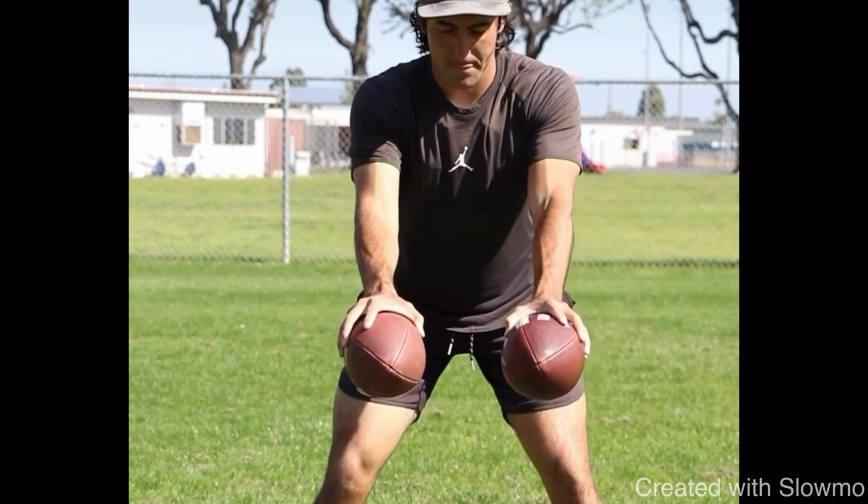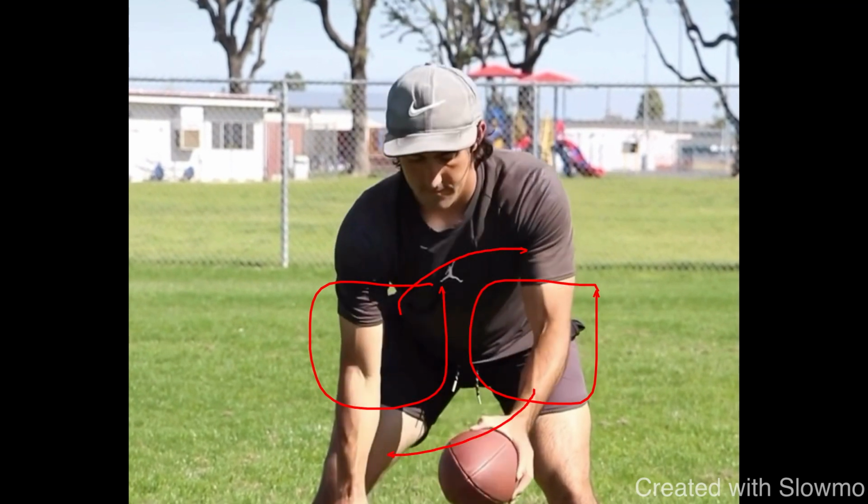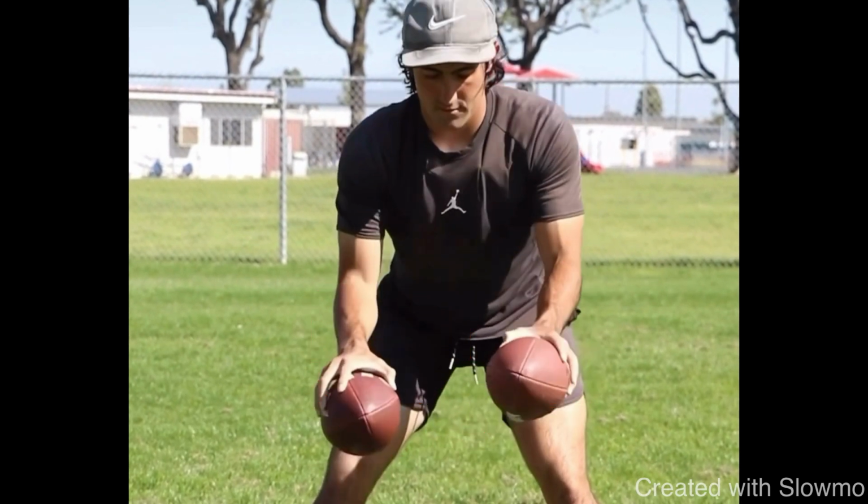Now, another one you can do, you hold 2 footballs, maybe on the smaller side of things. You have your palms facing down. What you do is you toss this left one under and you toss the right one over, and you have to switch hands and catch and focus on staying solely, again, in the webbing of your hands. Your palms are not all over this thing. You're staying in the webbing to work on that grip strength.